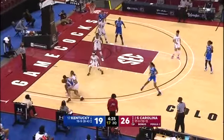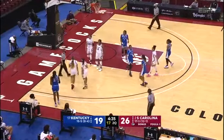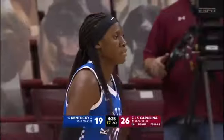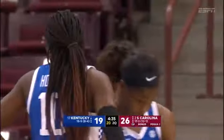Massengill looking for help, finding it in Howard, who is fouled. Ryan Howard's yet to score in this first half. I don't think anyone would have had the over-under in point total between Boston and Howard as being 1, with 4:35 to go in the second.